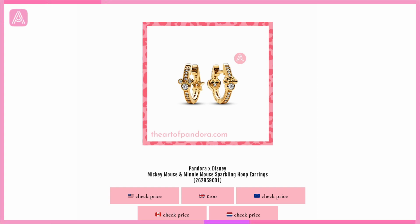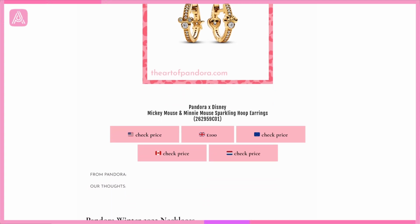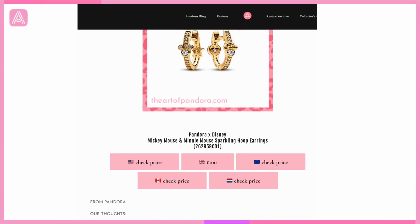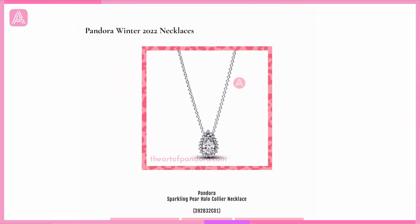So I do love hoop earrings. I think that they are nice, and I like that they're not too big as well. So these are gorgeous. They'll go perfectly with the ring in the same design. So that was another addition to our Christmas and Disney collection.